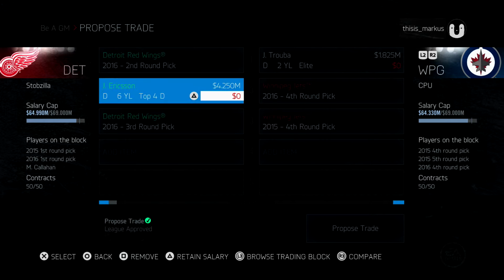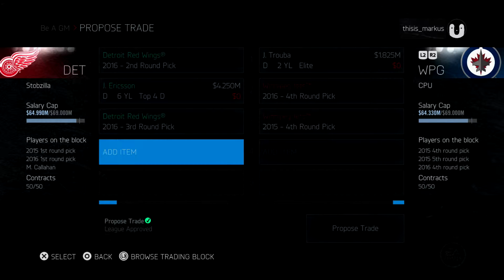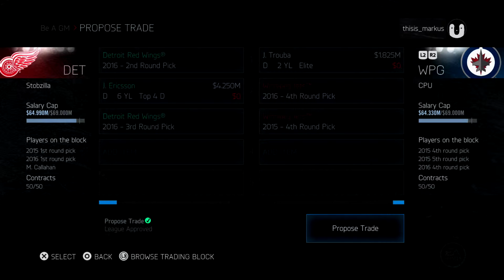You can see from the trade value, we're kind of almost double. So we are overpaying according to the game, but I think in real life there's some justification for this as well in terms of us giving them the picks. This was going to be done with just the second round pick for Winnipeg's 2016 fourth, but I felt bad. So I chucked in a third for their fourth this year as well. So yeah, we are overpaying, but okay.